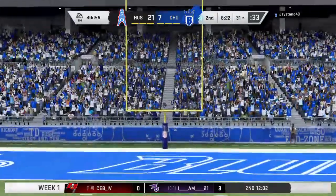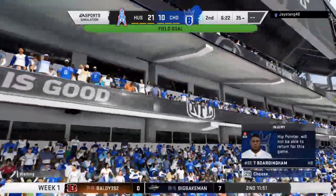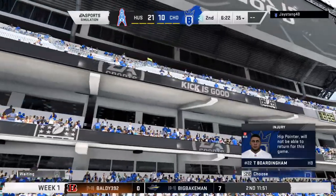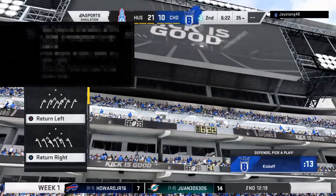And this one looks good. It is good. Right down the pipe. And that will get the disadvantage now back down to 11. They got the interception, but very little movement after, and that forces them to settle for 3.